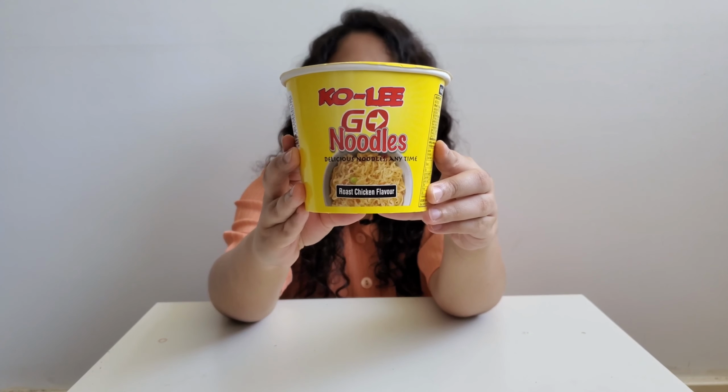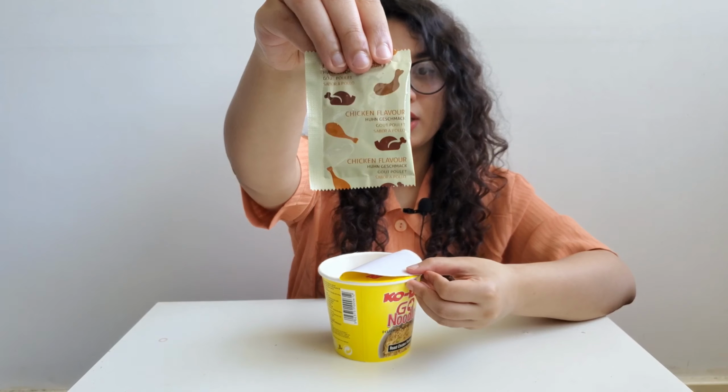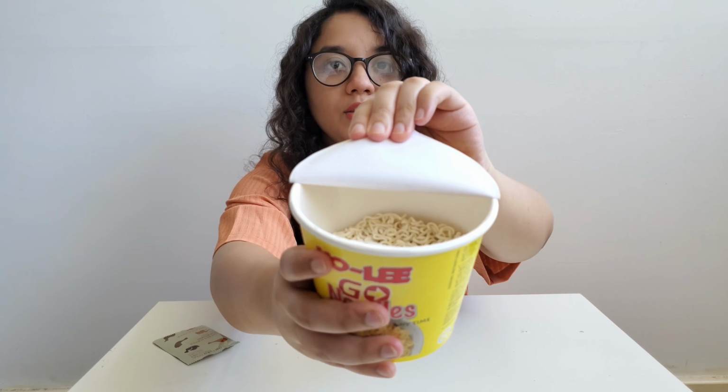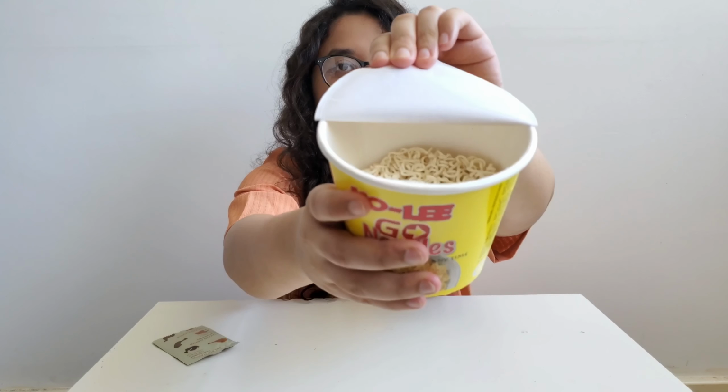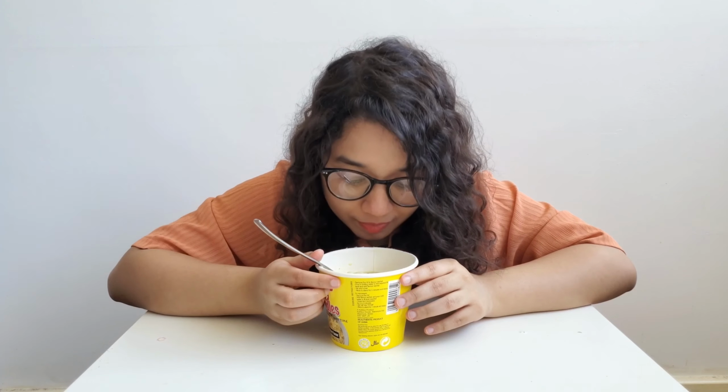Next we have go noodles. It's in roast chicken flavor. At this point, I just want this to get over. So, oh, it has some flavorings, chicken flavor. It looks like the instant noodles we know and like. So let's see. Okay, this does not smell bad. It actually smells okay. Why does it look so bland? It literally didn't change any color.